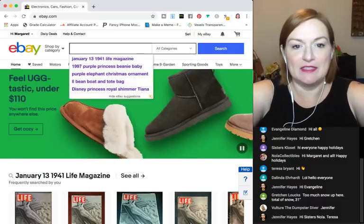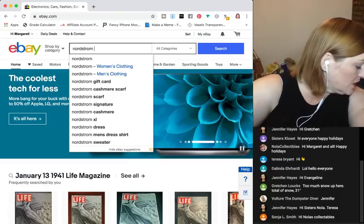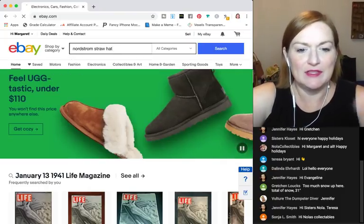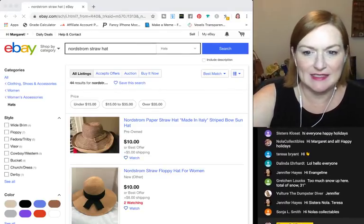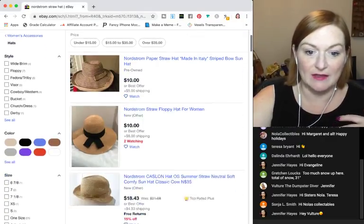All right, so what I'm going to type in is Nordstrom straw hat. I'm going to start with that. But it's not like a regular straw hat. It's kind of like a slouchy, smushy straw hat, you know what I mean? Like a travel style.